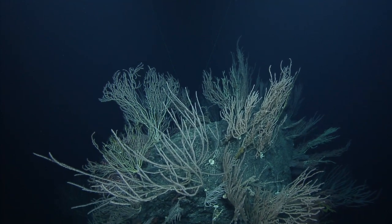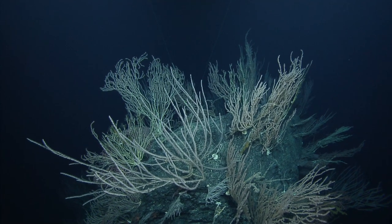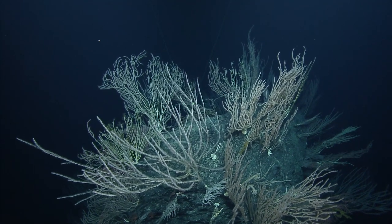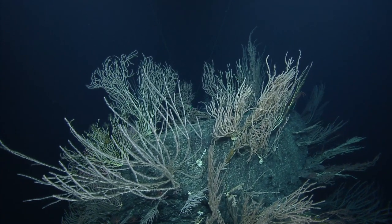Those yellow ones definitely look like the keratoisis. This is where all the Punahou kids live. And this one in front could be ectomyces. This is where all the Punahou high school kids live. Right here. This community, for sure.